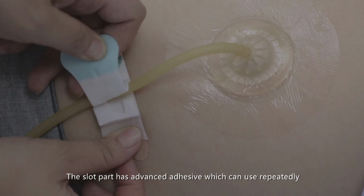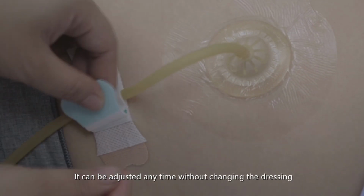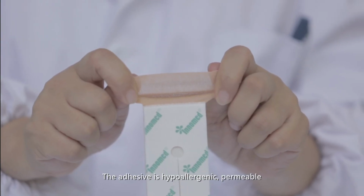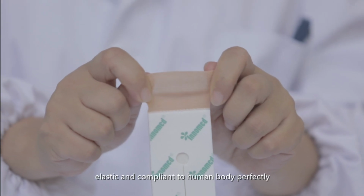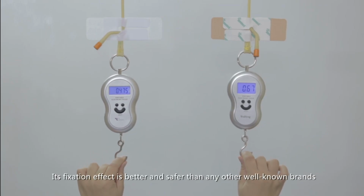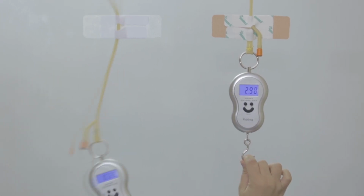The slot part has advanced adhesive, which can use repeatedly. It can be adjusted anytime without changing the dressing. The adhesive is hypoallergenic, permeable, elastic, and compliant to human body perfectly. Its fixation effect is better and safer than any other well-known brands.